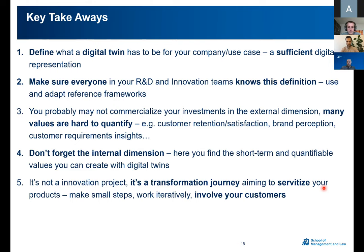And don't think that this is something that you can do in a year or two. It's not an innovation project. It's actually a transformation journey, because if you want to servitize your products, this is a very long journey. And it's not only the products that need to get changed, but also all the processes, the thinking. Often when we ask the practitioners what is the main challenge for you, they said the mindset change, because technology-wise everything is possible, but our customers, our own employees, they have to change the way they think, they have to change how the company or the product works.